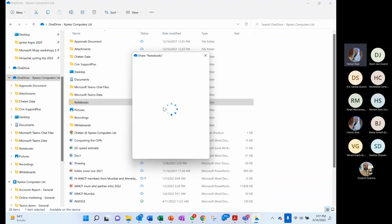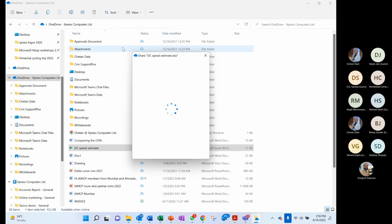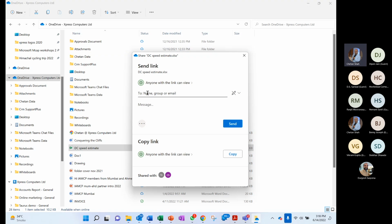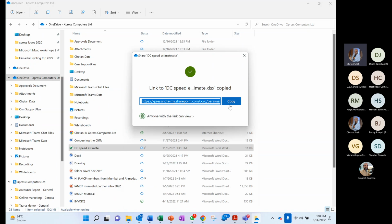Yeah, so right click and then I can specifically enter a particular person's name, or I can simply put a link on a mail and give that access to just about anybody who has a link. Okay, I'm sorry, this is not coming up. All right, let me share this Excel sheet. All right, here, so this is a sharing screen. Here I can share this particular file, let's say with my colleague here, or I can copy the link and put it wherever I want to share it with anybody and everybody who has a link.